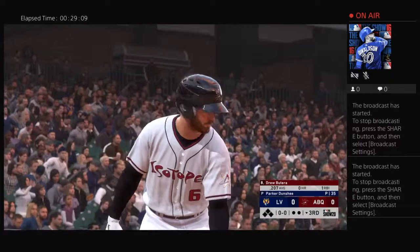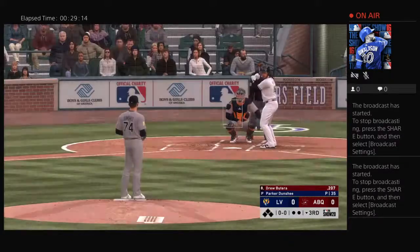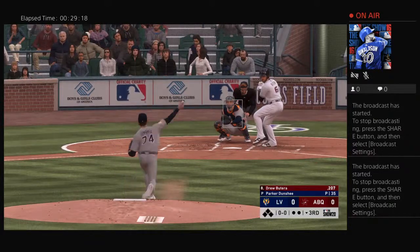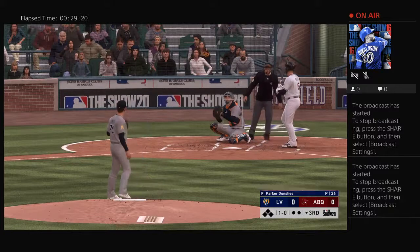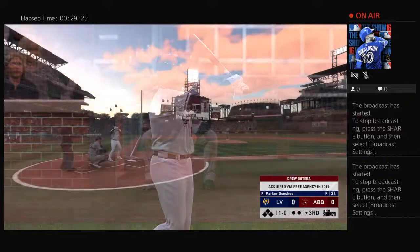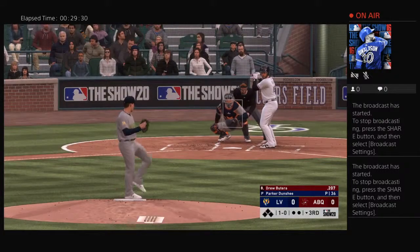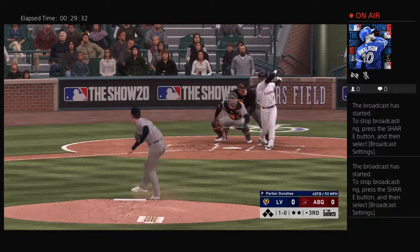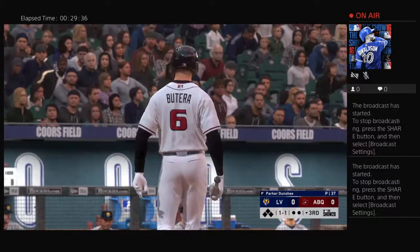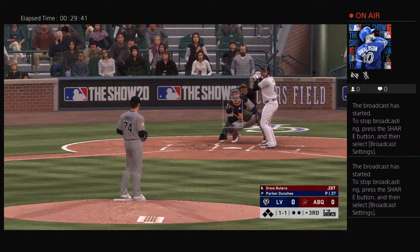Striding into the box, Drew Butera. He'll get us going in the home half of inning number 3. First pitch coming. Here it is. 1-0. The 1-0. Count even now at 1-1. Not surprised he's late on a heater right there. Just saw an off-speed pitch. Wanted to stay back a little bit too long.